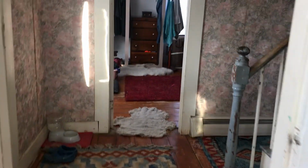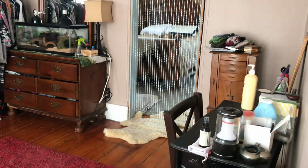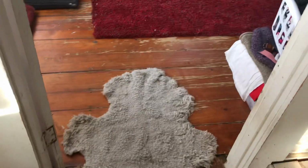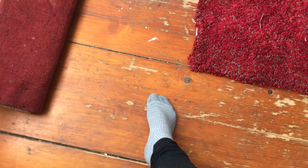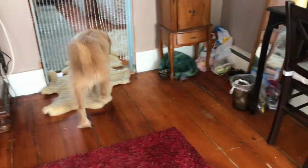We also have a few other bedrooms on the first floor. That's one. This is a bedroom that we've turned into what we call our dressing room. So the dressing room is attached to the bedroom. I'll just back up for a second so you can see the floors. Look at these floors. Absolutely gorgeous. Unreal how thick some of these pine floors are. Not pine, they're hardwood. They're beautiful.